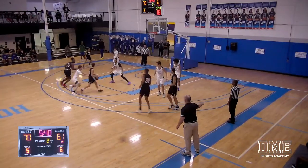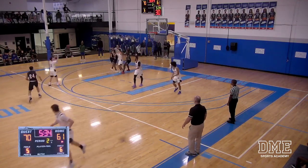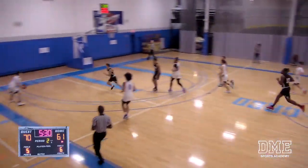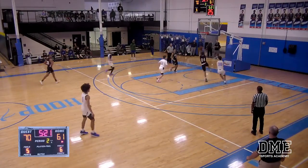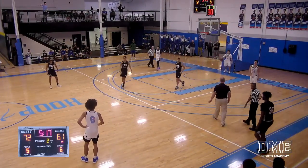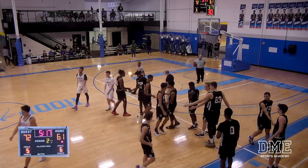The defensive intensity needs to pick up here for Coach Kevin's DME team. They got to buy in and really fight to get stops. Matt gets a good look from the corner three. No good. Good hands, but they're able to get it back. Timeout called. Florida Coastal Prep 72, DME 61. 5 minutes and 17 seconds remaining.